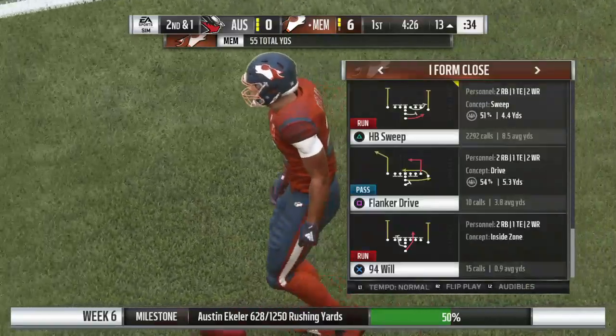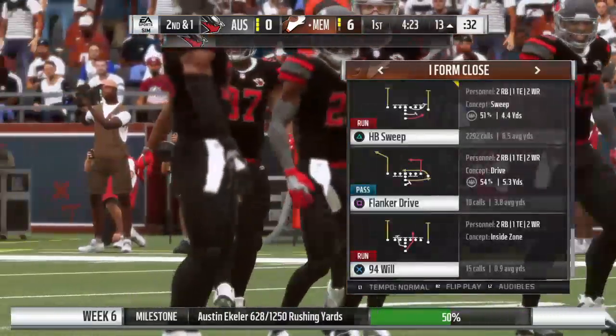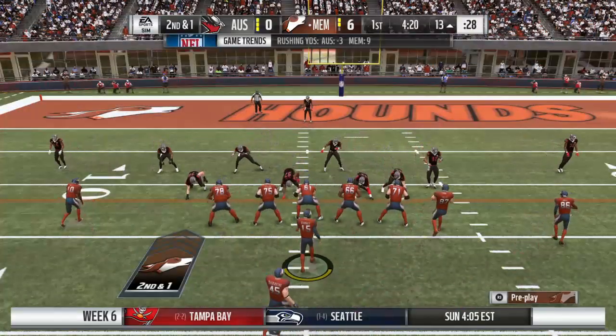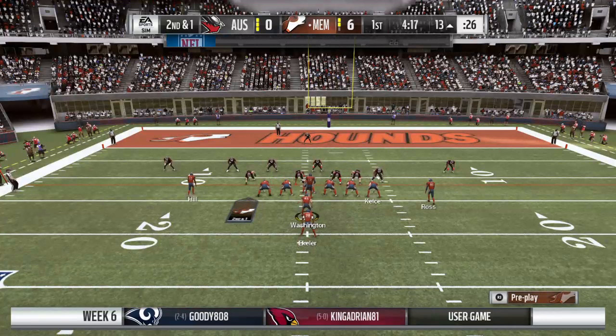These are his numbers from last week's contest. And Charles, how do you think he ran the football? I thought he definitely had his moments. I did think that they could have utilized him a little bit better, and I'm definitely going to keep an eye on him to see how they're going to use him this week.